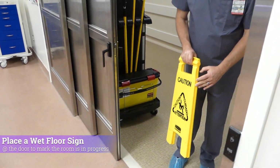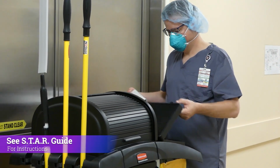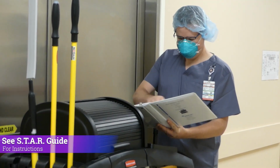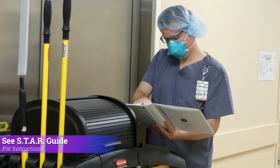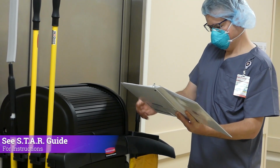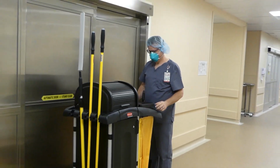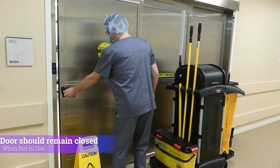Place a wet floor sign at the door to mark that the room is in progress. See your STAR guide for instructions. STAR stands for Safety, Training, and Responsibility. Door should remain closed when not in use.